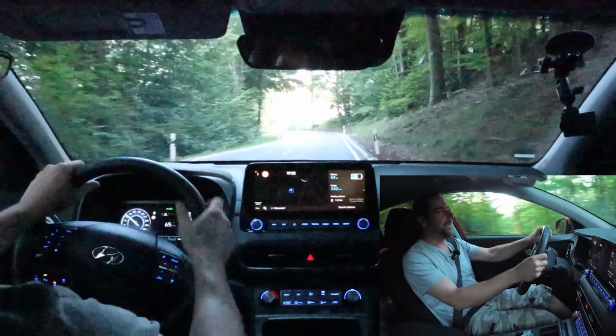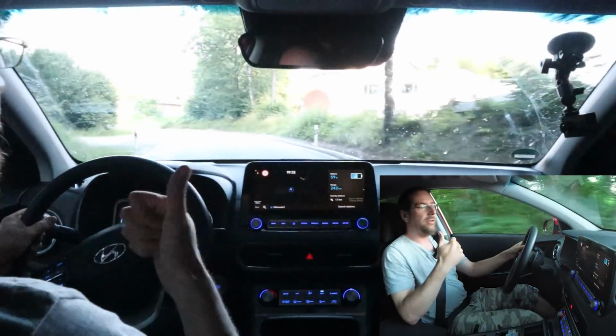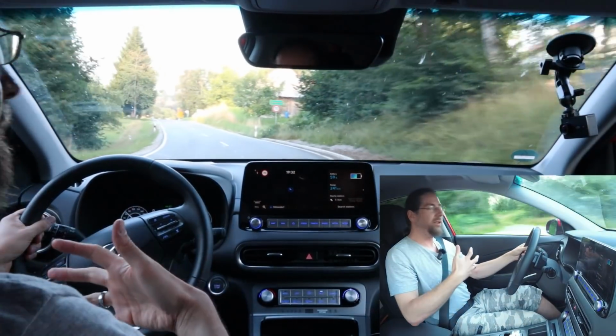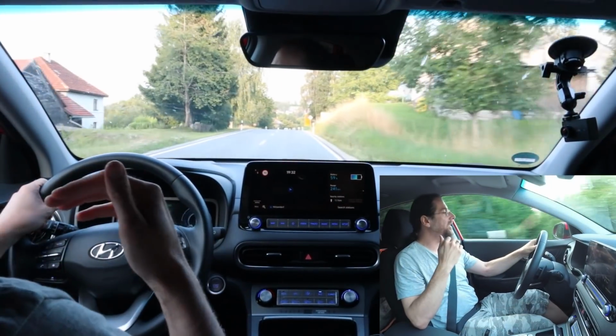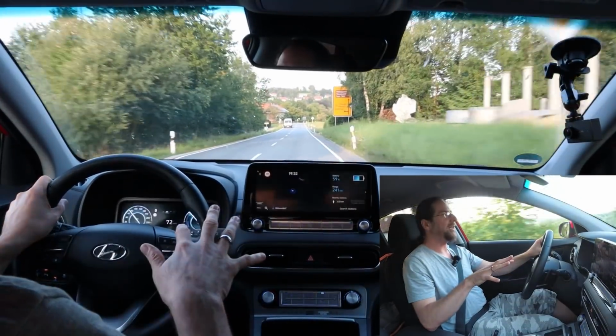Okay, what do I like? What I like about the Kona is first the drive. So suspension is really amazing. It's perfectly in the middle between sporty and comfortable. I love it.